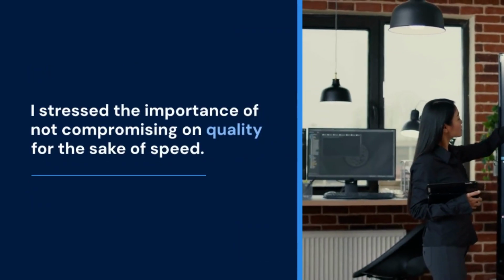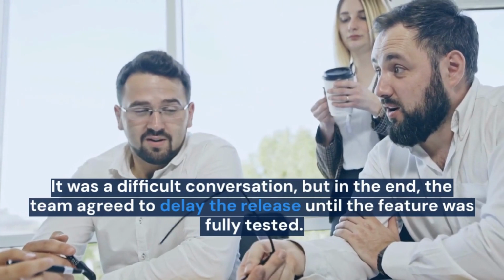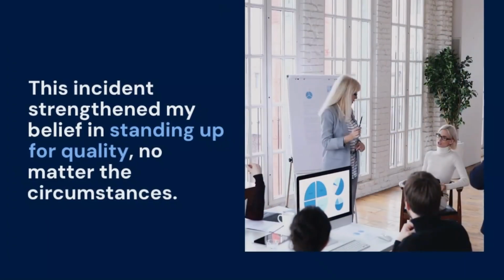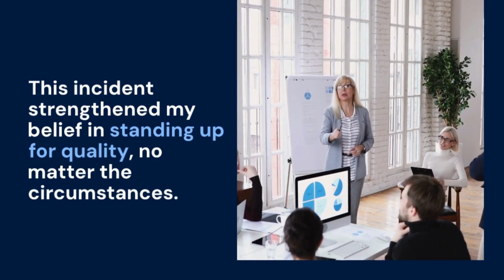I stressed the importance of not compromising on quality for the sake of speed. It was a difficult conversation, but in the end, the team agreed to delay the release until the feature was fully tested. This incident strengthened my belief in standing up for quality, no matter the circumstances.